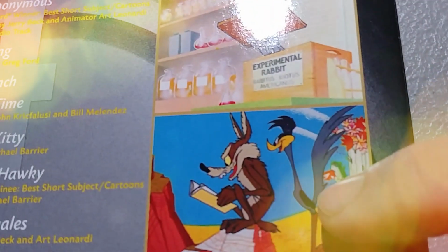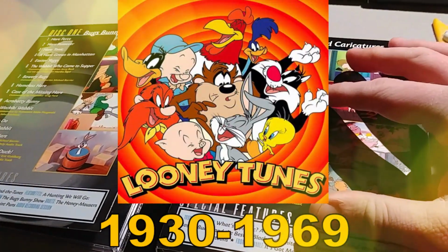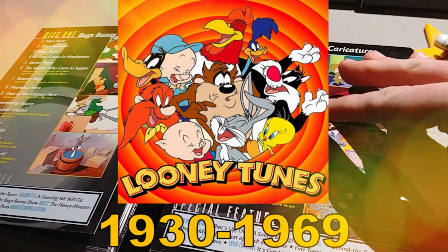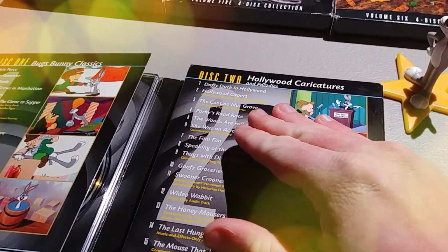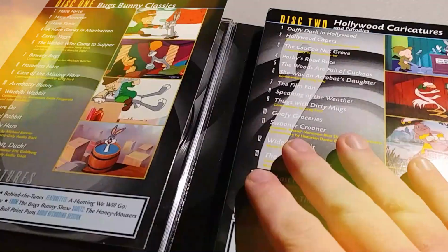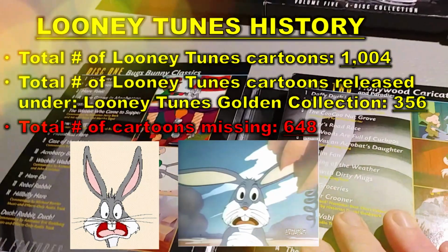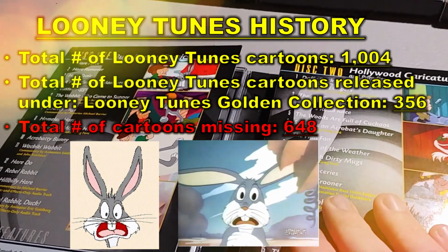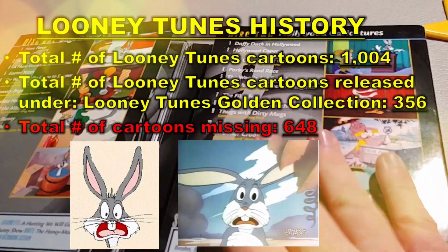I love Porky Pig. You can see that even by Volume 3, there's still a whole bunch of unreleased Wile E. Coyote and Roadrunner cartoons, because by the time the dust settled, Warner Brothers was making Looney Tunes cartoons from the late 30s all the way till 1967, I think. 69, I think, is when they stopped their production on the original line. By the time that dust settled, there were over 1,000 cartoons that they created. And I did the math, and there's actually a ton of unreleased Looney Tunes cartoons that they never released on DVD.